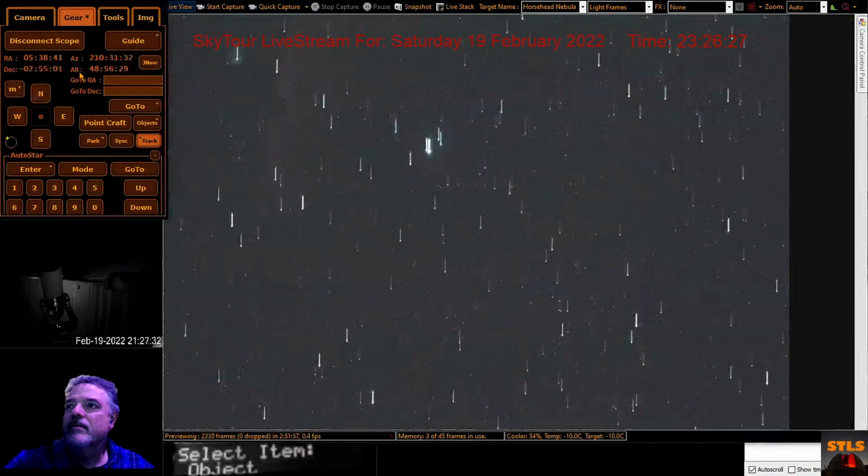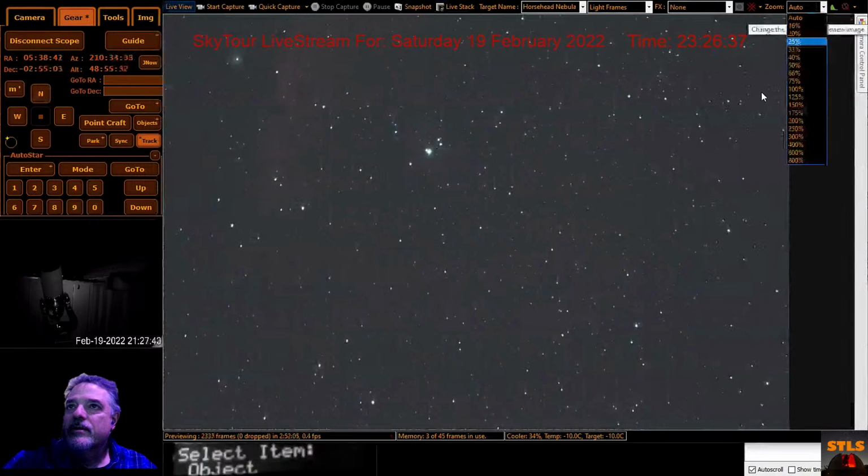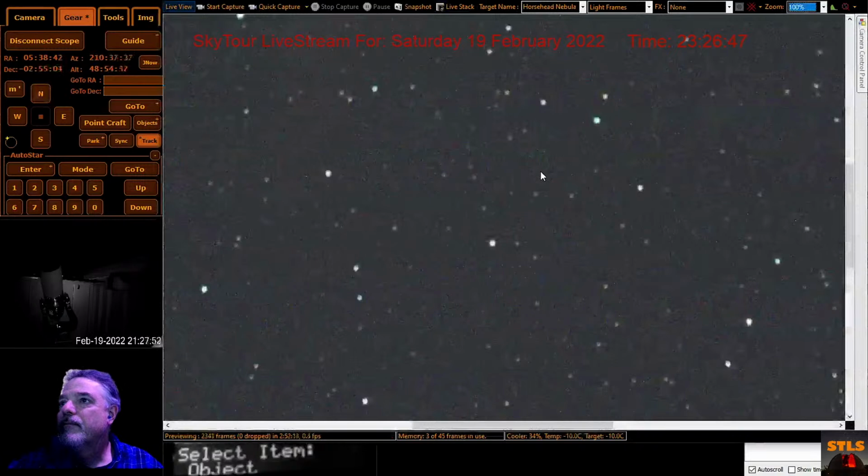Okay. Now we'll let the telescope catch the guide star. And next thing I'll do is zoom in, make sure our focus is doing what it should do. You gotta let this clear up. Looks like we're gonna need to do a little bit of a refocusing too.